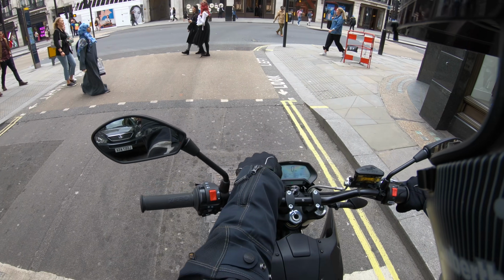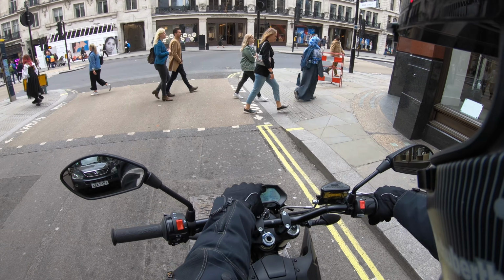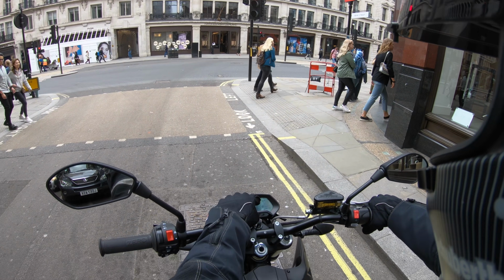We are at 82% and the range is at 43.5. That shows you how effective they are in town, and I'm in sport mode.